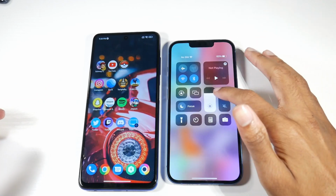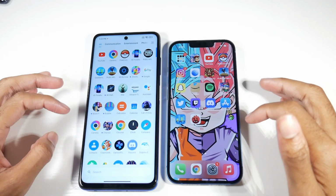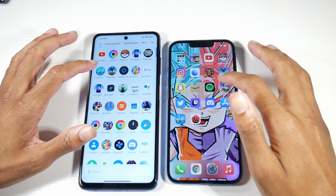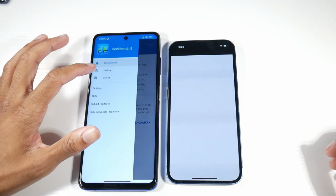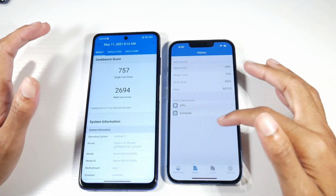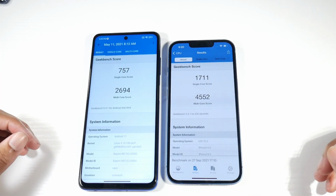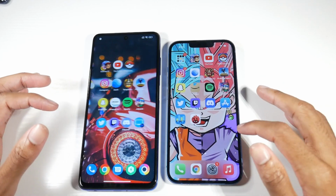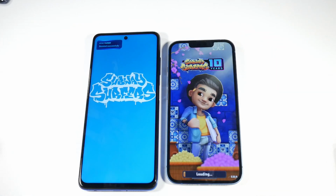Alright, let's go ahead and get into it, guys, here. Before we get started, I want to show you guys the Geekbench scores that we will get on here. So we are on the Snapdragon 860, 6 gigs of RAM, and then on the iPhone A15, and we have 6 gigs of RAM as well. Those are your Geekbench scores there. Let's go ahead and open some applications and see what we get here.